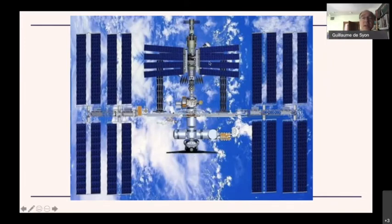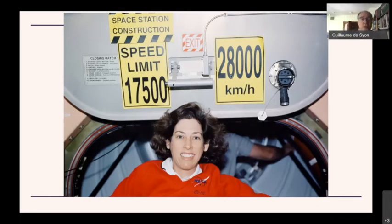Since then, the ISS has been serviced by Soyuz rockets and Progress cargo ships, as well as the ATV of the European Space Agency. Eventually, there will be a new American system that is supposed to become operational in the early 2020s. For good measure, of course, you need to again have a little bit of sort of levity, quite literally levity and gravity. Speed limit of 17,500 miles per hour. This is, of course, the necessary speed you have to achieve to stay in orbit.